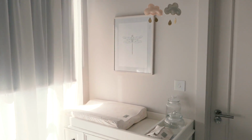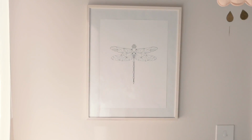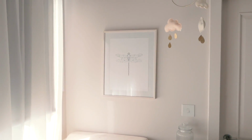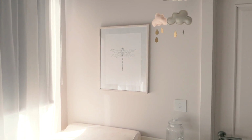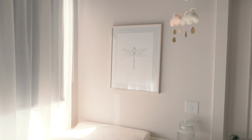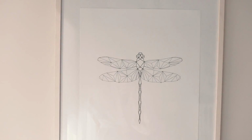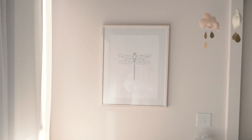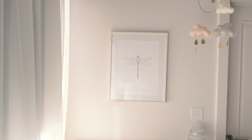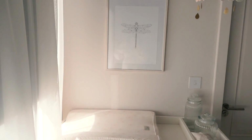So I saw this from Desenio. My husband and I have got a thing about dragonflies. They represent and symbolize such really powerful things, and we just love them. So I found this graphic, beautiful version on Desenio. I literally just bought the frame and the print all in one. It arrived the other day and we just put it up last night. So it finishes off this whole area perfectly.